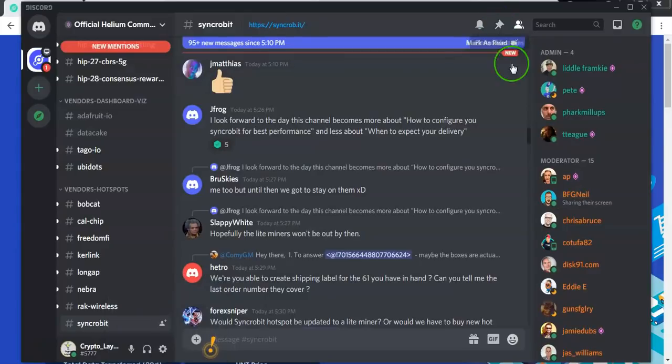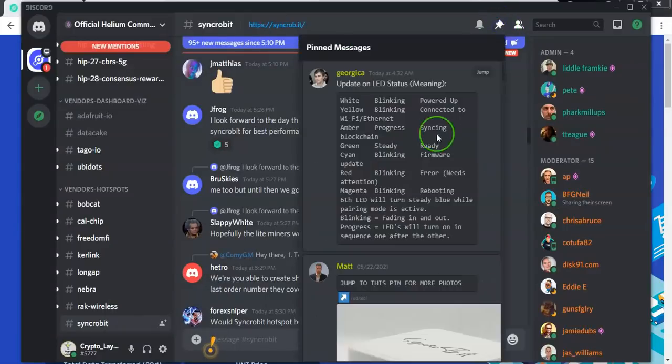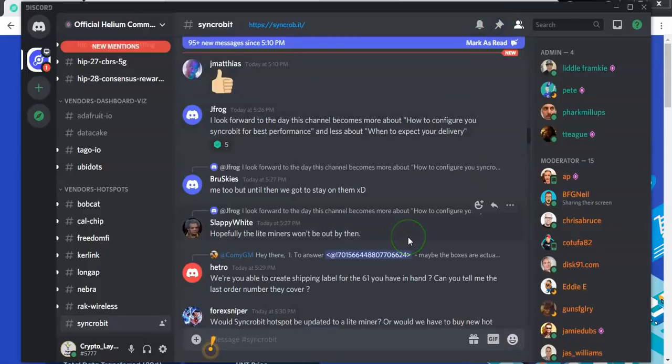We'll quickly look at the Discord channel and see what the pins were posted last. So the last pins, as you can see from a previous video, were that they had posted some nice photographs of their indoor miners, and now the latest update today was explaining what all the LED lights actually mean. Besides that, unfortunately, there has been no further development.